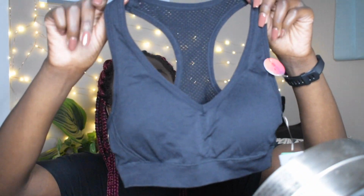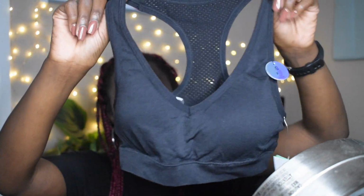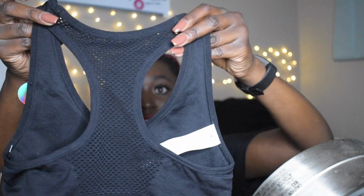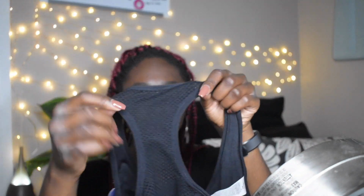And then I got this black sports bra. I got this in a size small, I believe. And I think it's pretty cute. I don't really own a lot of sports bras, so I figured I should get some. It has a racer back, and I love this detailing that it has.